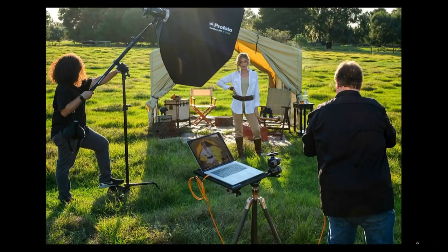There is the one light. It's just one light shoot. Number two, do you see the tent in the background? Where do we get that tent? Walmart. It's a huge tent. How much was it? $234.